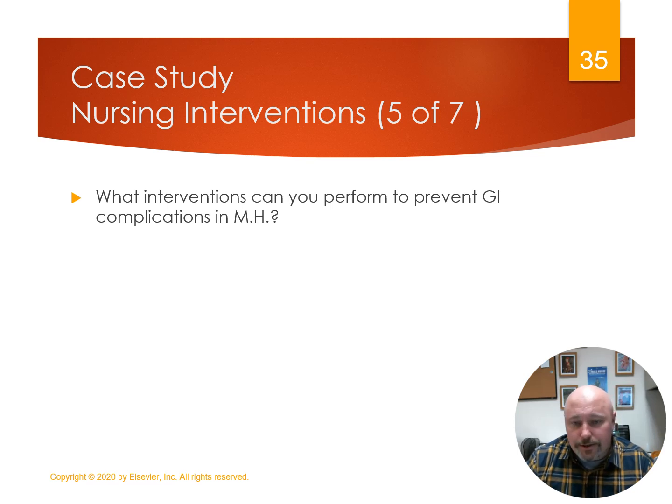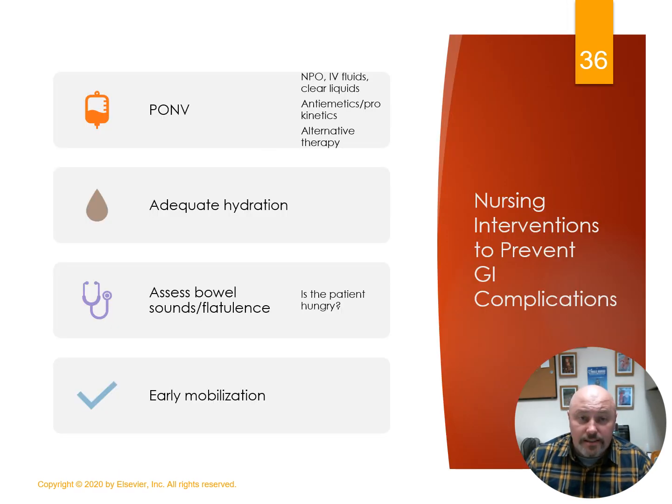What interventions can you perform to prevent GI complications in this patient? Assess for the presence of postoperative nausea and vomiting. When ordered NPO, give IV fluids to maintain fluid and electrolyte balance, and begin oral fluids as ordered and tolerated. When starting oral intake, offer clear liquids first and continue the IV fluids, usually at a reduced rate. If the patient tolerates oral intake, the IV fluids are stopped.